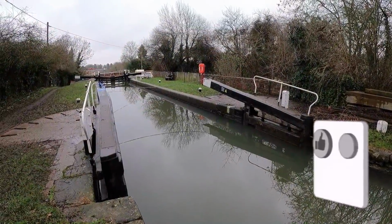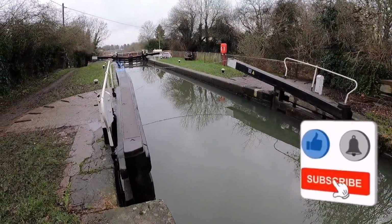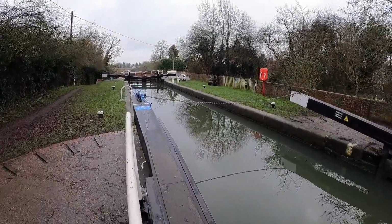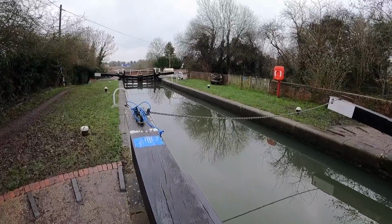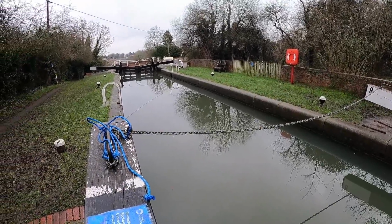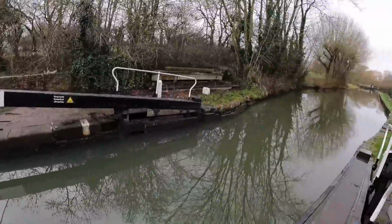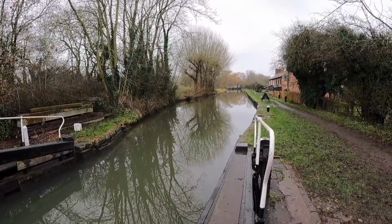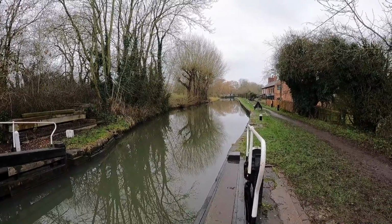This is the second lock down the flight, lock 8, which as you can see is closed by the chain across the gates, just to make sure nobody thinks to come through. Although the other lock, which is at the top there by the A5 and the New Inn, which I showed you on my previous video, to be fair, that's got the top gates locked together anyway.